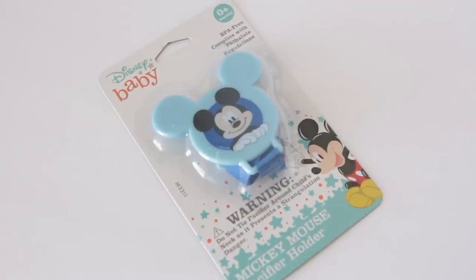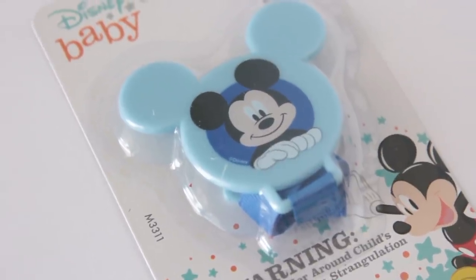There was a Minnie Mouse and a Mickey Mouse. I got the Mickey Mouse one. I told you guys, or at least on Instagram, I know I've mentioned it a few times, I'm leaning toward having a boy. You don't know, it's 50-50. How the heck would I actually know? But based off of what I saw in the ultrasound, it just really looks like a boy to me. And I'm also carrying very low. I'm going to have to do an update to show you guys my belly, but I'm carrying low. I feel like I'm having a boy.